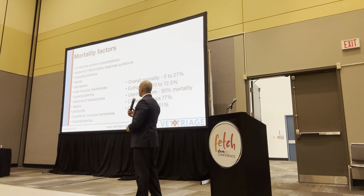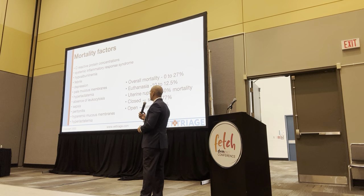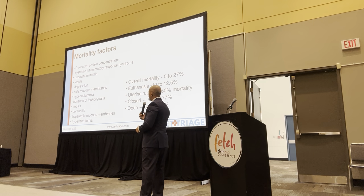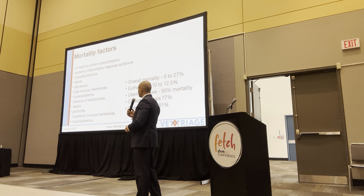parameters. That's why I mentioned it before, because it's been shown that if you have SIRS, you're more likely to have a poor prognosis. These are things that apply with any surgery of a critical patient, really. This is very common.